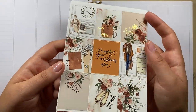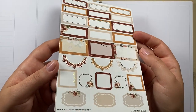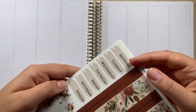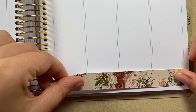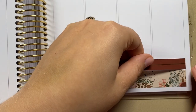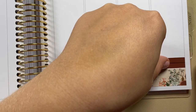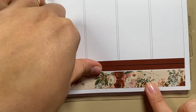For this week I'm using a kit by Crafts by Thowie that is called Pumpkin Spice and is so gorgeous. I had ordered this last year when I saw, I think it was in a haul from Planmosh Plan. I just fell in love with the colour scheme, loved the format. This is not her current format. And I just had to have it, and I'm so glad that I got it. I've been so looking forward to using it this year. I think the florals are absolutely gorgeous. I love the sort of deep, rich wine red colour. It's in gold foil, and it's just extremely autumnal, and I really like it.